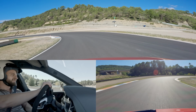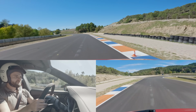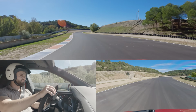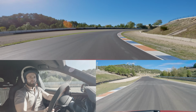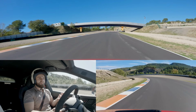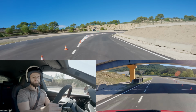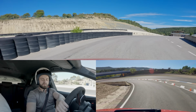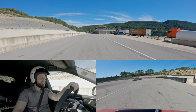Just taking it a little bit easy here now to explain what I mean. We will do some crazy laps a little bit later, but the cameras are mounted outside, so I just wanted to tell you how this actually feels. It's really incredible to think that we're driving an SUV that fast. You're not even feeling like you're sitting in an SUV. Of course you can feel the weight a little bit, but it still feels like a proper sporty car. And while I'm doing that, I'm getting massaged and getting my ass cooled. So say what you want, but this is crazy.